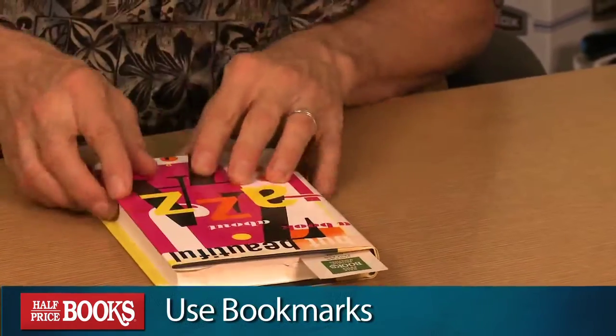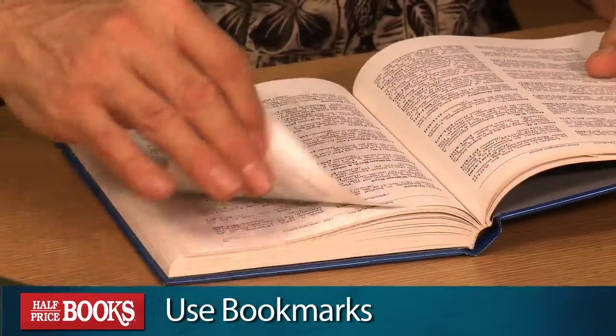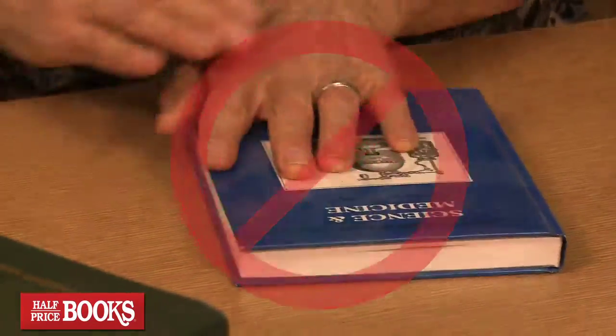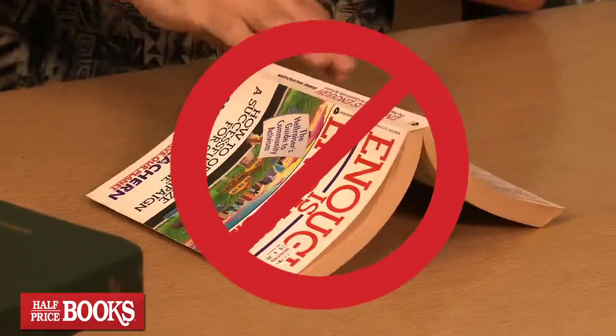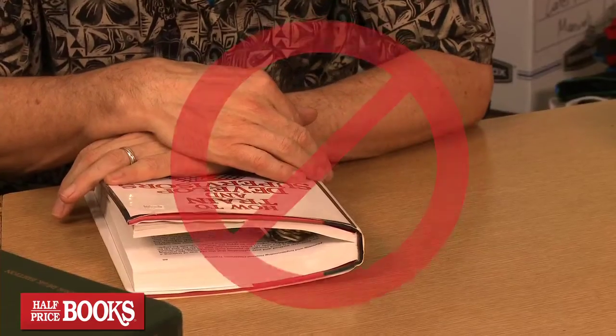Use bookmarks. We give them away at Half Price Books. Don't fold the pages down. Don't leave the book open and upside down. And don't mark your place with your keys or your sunglasses.